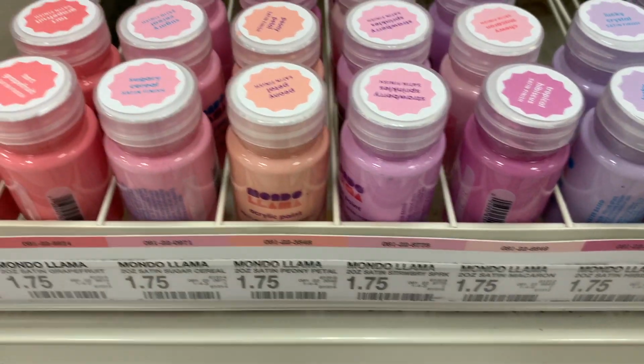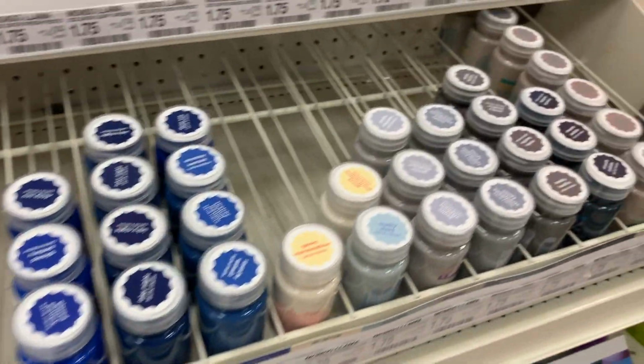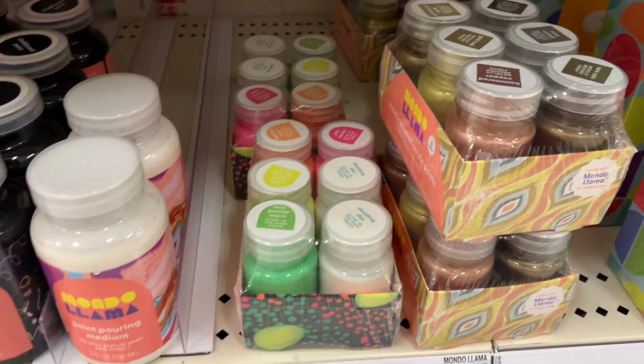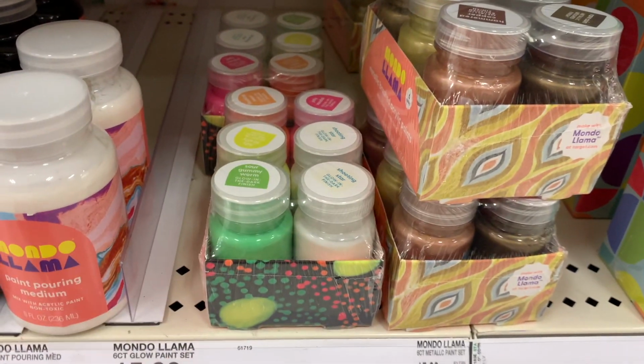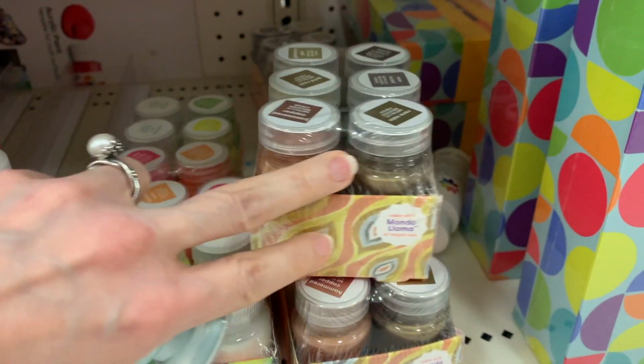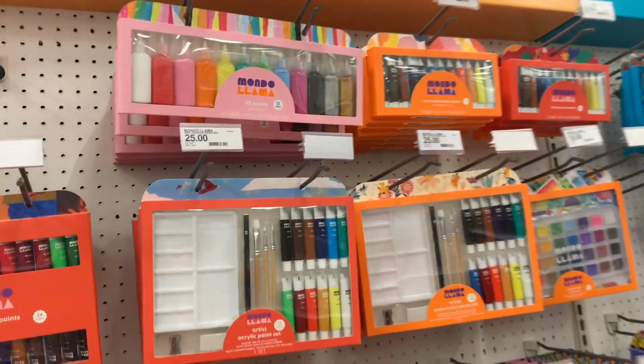Oh, wow. Okay, let's see what else they have in this line. Okay, so down at the bottom of the rack, look what I just discovered. You can get these for $15 and get all the fluorescents in a pack, and then it looks like these are the metallics. We have a bunch of different sets. Let's see what we have here.